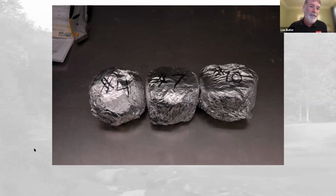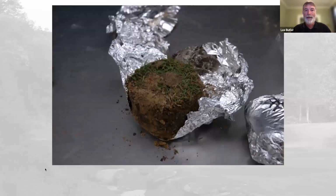But the best part about this is that they did a good job of labeling them. So if you're going to send multiple samples, be sure you label it like front yard, backyard, side yard, whatever. ABC, as long as it makes some sense to you, because when I send the report back to you, I'm going to reference whatever you put on it. There are times where people will send multiple samples and they won't label them, and I may find different things. And then there's a communication breakdown as far as what came from where, right?